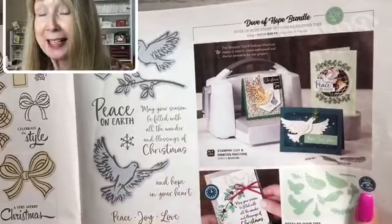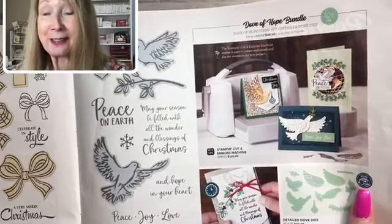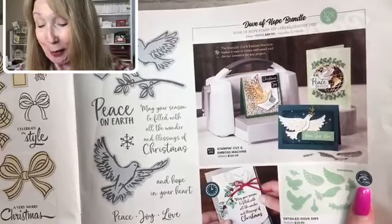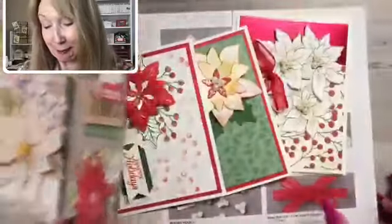And there is the standard Stampin' Cut and Emboss machine. I've ordered mine. The demonstrators could order starting yesterday. And I ordered it yesterday, and it's supposed to come tomorrow. So watch for my Friday live, because we're gonna use that machine.